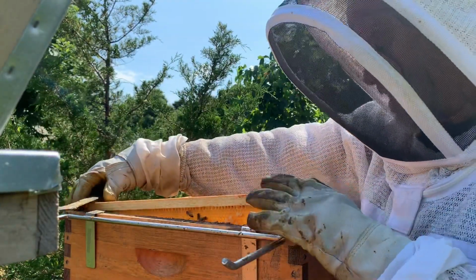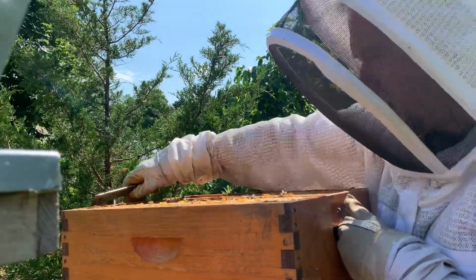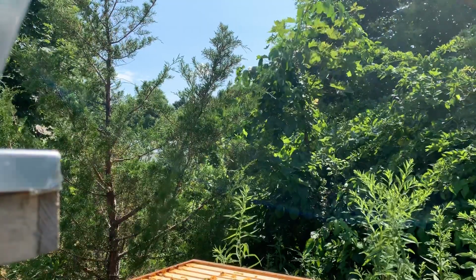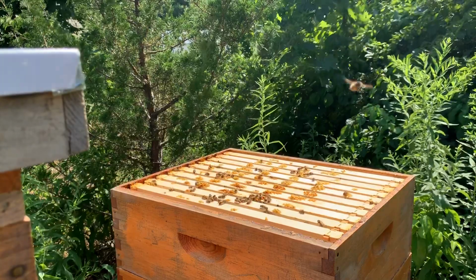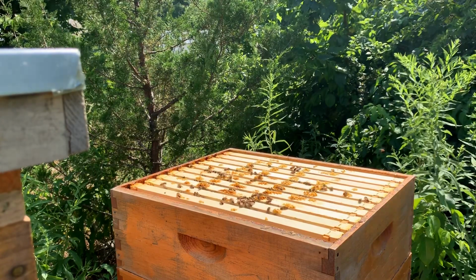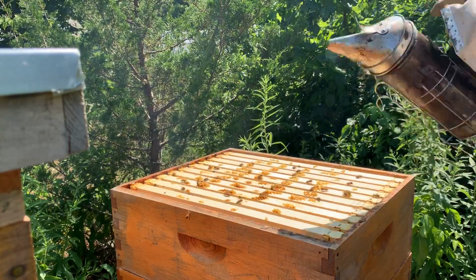But anyways, let's take a peek in the bottom box. Or middle super. Hold on. Hold on, girls. Hold on, ladies. It feels heavy, that's for sure. Oh yeah. All right. So this one I gave completely brand new, undrawn. They've had to work overtime. So these are the ones I'm kind of excited to see. Because this hive here is literally giving, well, let's not count our chickens yet, but it's almost, I'll say almost. I think I can get away with that legally.